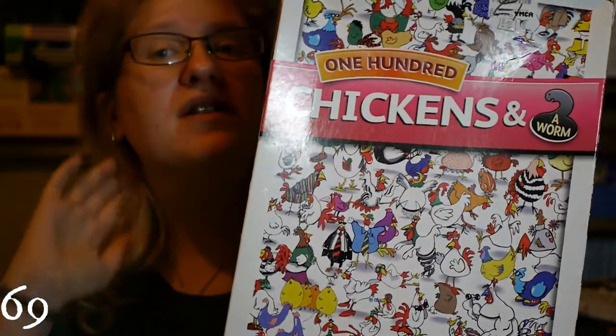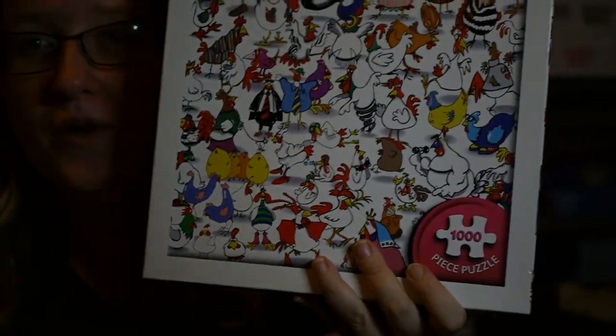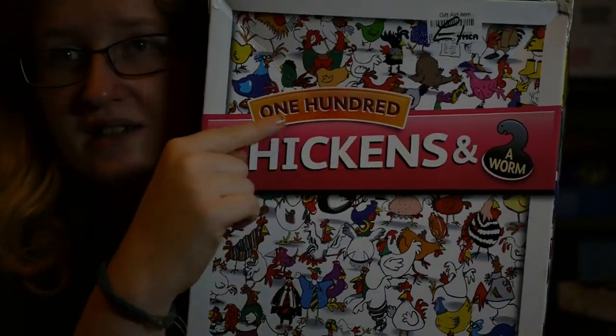Oh, I got this one purely for silliness. I think it's a pound. 100 chickens and a worm. I'm guessing that the worm is either under here or under here because I've had a quick look and I can't see it anyway. But yeah, it was a pound and it's silly.